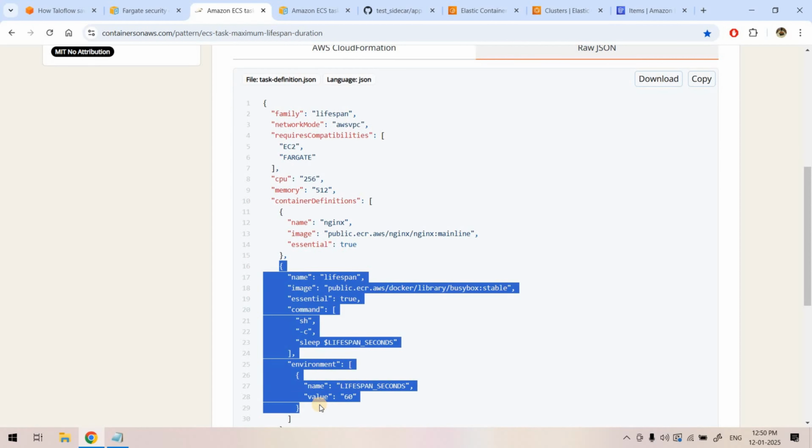So here comes a new concept: in a particular ECS task, it is not like you can run only one container or only one Docker image. You can run multiple Docker images or multiple containers in a particular ECS task. So that is one learning.